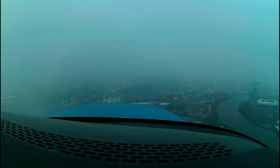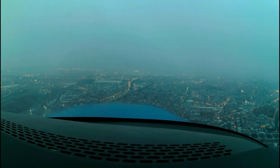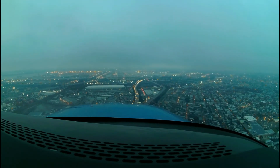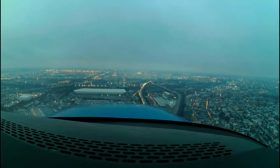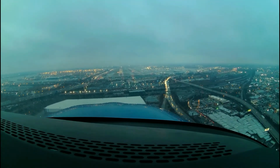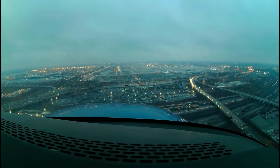JetBlue 1511, you should be squawking 3011. Okay, full station. United 2455, right turn Papa Golf, hold short runway 22 right. Right turn Papa Golf, hold short at 22 right, United 2455. United 2455, amend your instructions. Papa to Echo and hold short runway 22 right. Papa Echo, hold short of 22 right, United 2455.